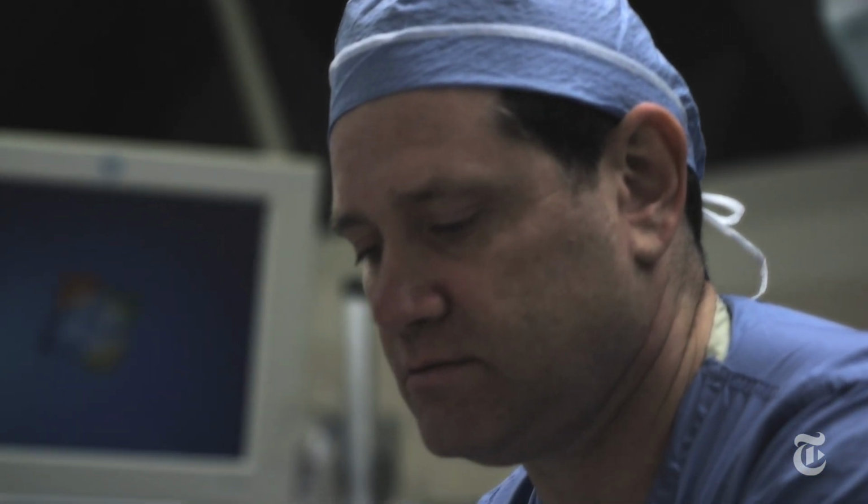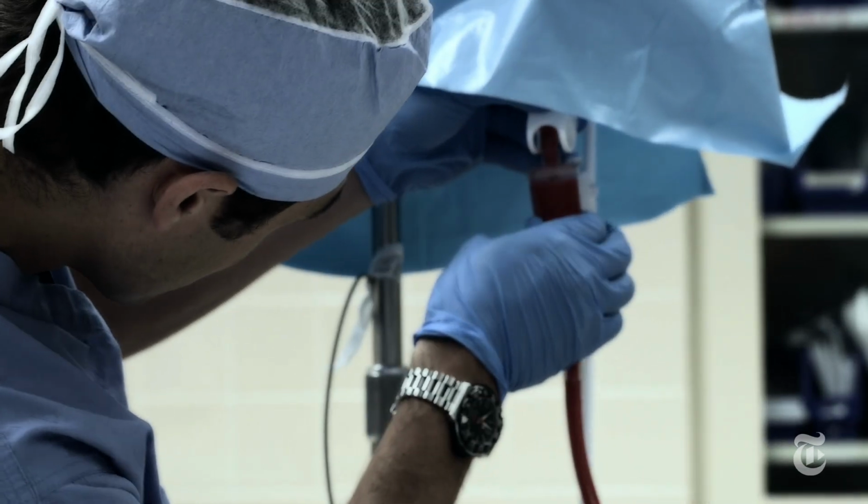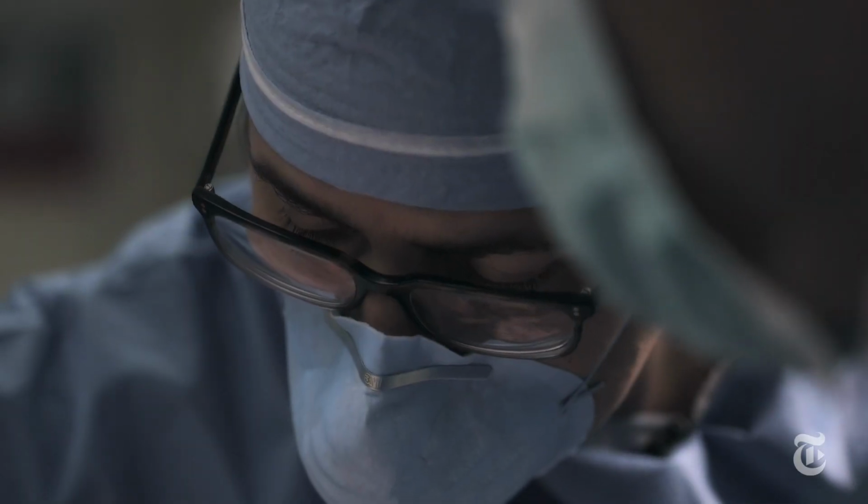I had this one patient who came in who was shot in the chest. There's all kinds of red flags going off in your mind that the heart could definitely be injured, and sure enough, his blood pressure was dropping. So it was clear that he was really on the verge of dying.